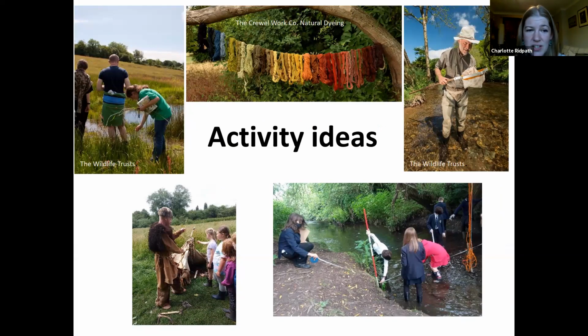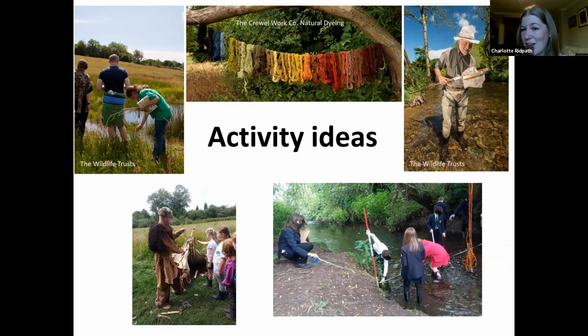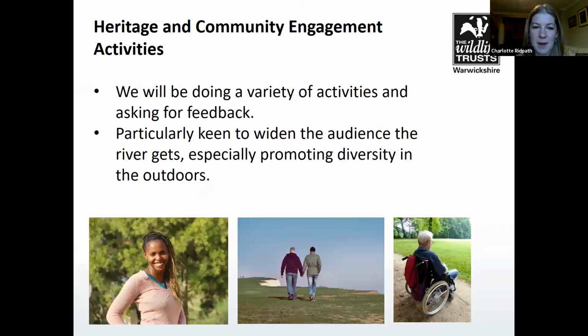And if you've got any activity ideas yourself, any subjects that you want talking about, either on the natural side of things or the heritage or cultural side of things, drop me a line, put it on the survey, give me a shout in one way or another, and then we can really make the activity programme for the 4-year project really exciting and inclusive. And inclusive is really important.